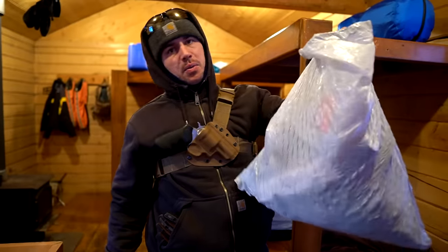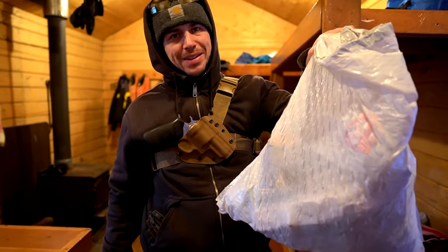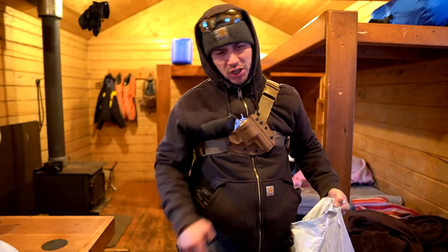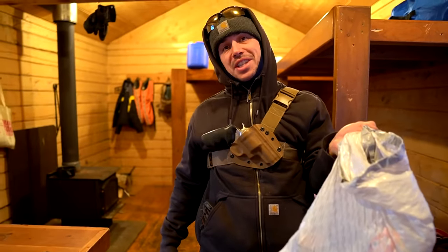Is he used? So we ended up with, I don't think anyone swept in here for an extreme amount of time. So we got a lot of dirt off the floor, hair, just nasty stuff, a lot of garbage that people just left in here. So we'll be hauling this out, but the cabin is clean and ready for us to stay here.